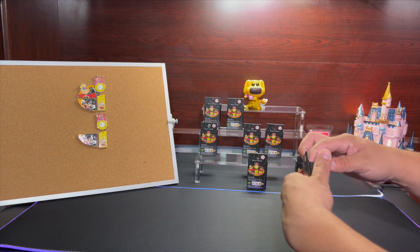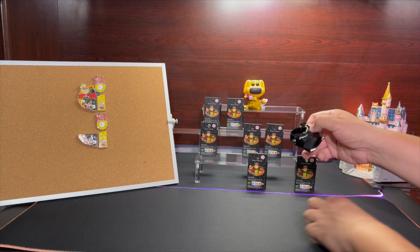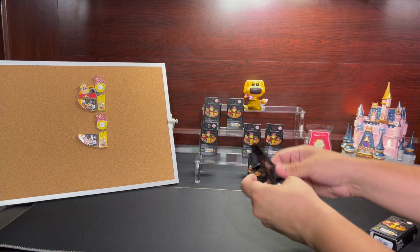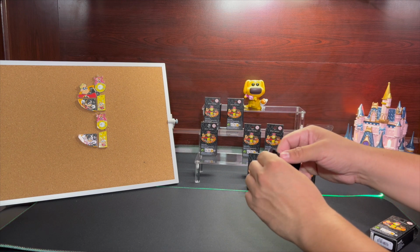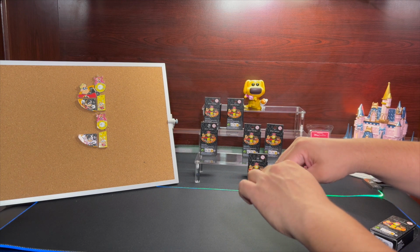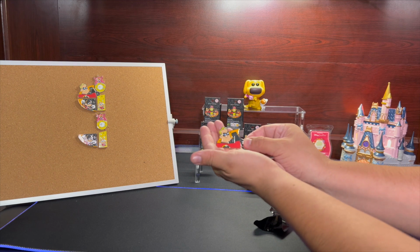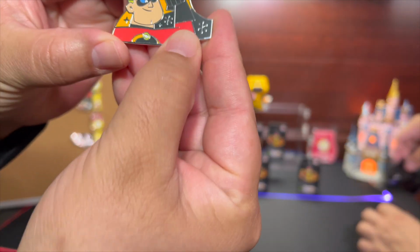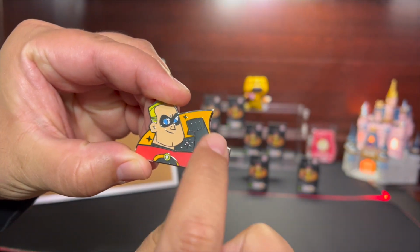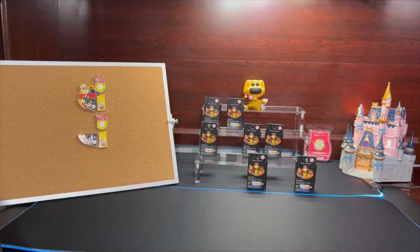Alrighty, you guys, here we go. So we're still missing Elastigirl, and we're still missing Dash. Alrighty, okay, so see here, the way I felt it is that the chase pin feels really tight. This feels kind of loose, so I don't think this is a chase. Oh, and it is Mr. Incredible. Nice. Alrighty, you guys, he also has a little... You can see the detail there. Very nice. Yes.